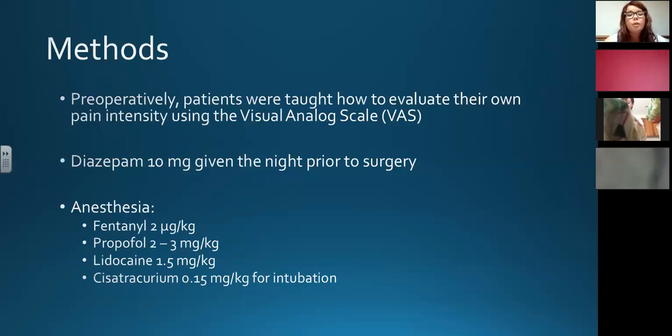All patients received a 10 milligram dose of diazepam the night prior to surgery. And for the anesthesia cocktail utilized, it was fentanyl at 2 mics per kilo, propofol at 2 to 3 milligrams per kilogram, lidocaine 1.5 milligrams per kilogram. And then interestingly, they used cisatracurium at 0.15 mg per kilo for endotracheal intubation. I'm not sure if they chose cisatracurium because of the esterases that break it down, so you don't have to worry about as many of the hemodynamic concerns. However, typically I don't see that commonly used as an agent, but I don't think that would influence our outcomes in this study.